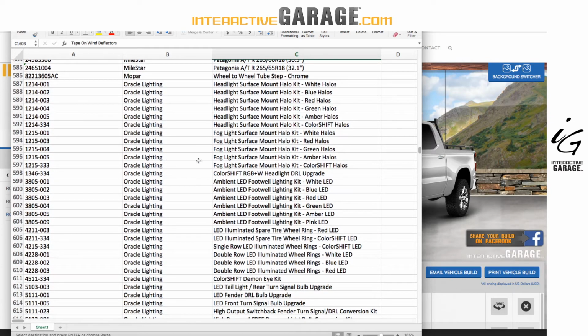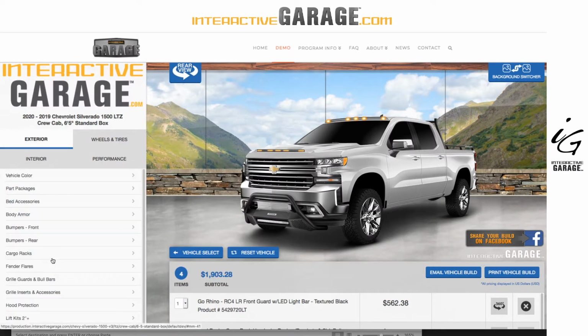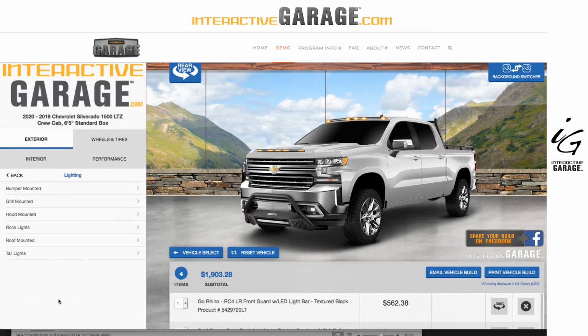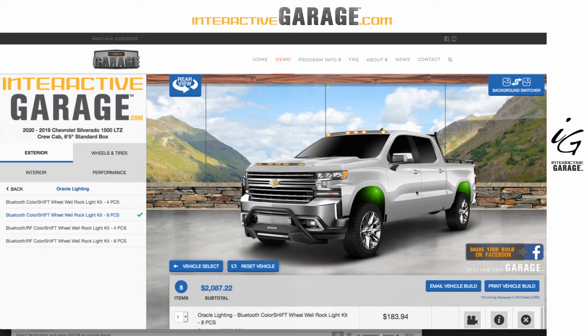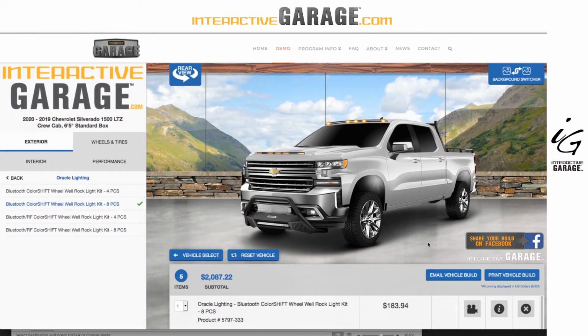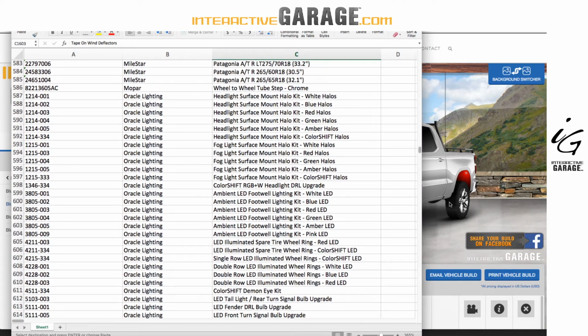Oracle Lighting. So Oracle Lighting is a new vendor for us, so please welcome them. Luckily, I get to stick on this vehicle for a second. Every one of our vehicles does have a universal product from Oracle. It's in the rock lights. So it's a pretty cool little fender light or rock light, however you want to call it. They have a 4-piece and an 8-piece with a couple different options to control that. You kind of see a nice little animation just go on there. So again, that Oracle product is on every one of our vehicles, because universally you can stick it on any one of those. As well as they have a bunch of cool lights for the Jeep.